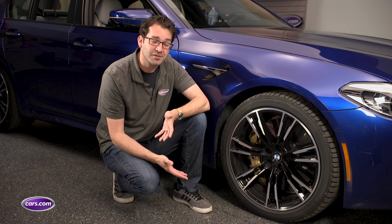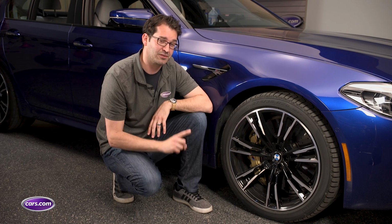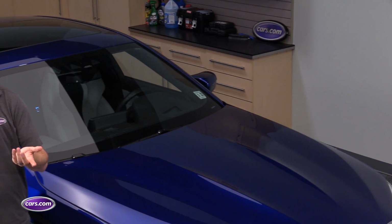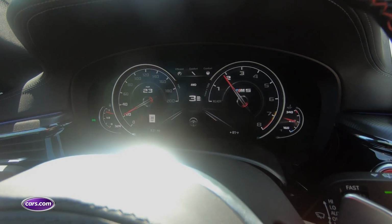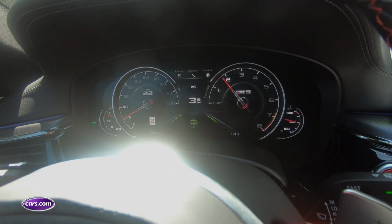Do people care what carbon ceramic brakes are? Probably not. So it's an option you probably want to skip on this one if you're not doing a lot of heavy-duty track driving. Other packages that rack up the bill on the M5 are not unique to the M5 at all. They're available on the regular 5 Series. And that includes the Driving Assistance Plus package for $1,700 with Active Driving Assistance Plus.